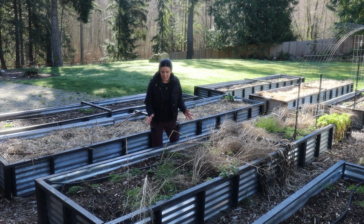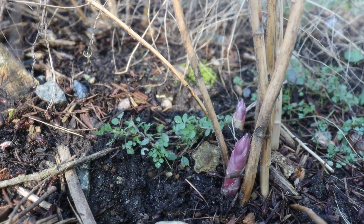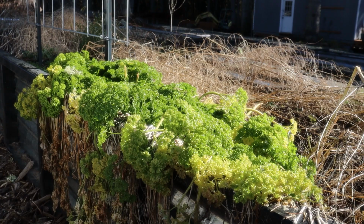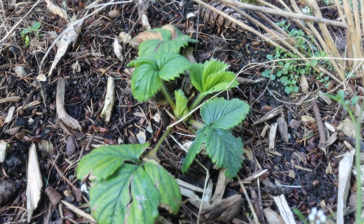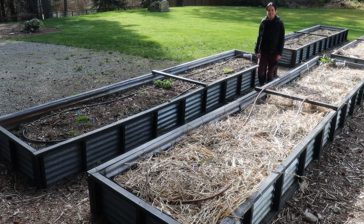So I'm already seeing a couple little sprouts of asparagus. I might take a couple this year. I don't know, we'll see. I was supposed to wait 1 more year, but I might have to have a little snack. And I do have a couple parsley bushes down here. And there are a couple little rogue strawberry plants that I will be taking up and moving elsewhere.